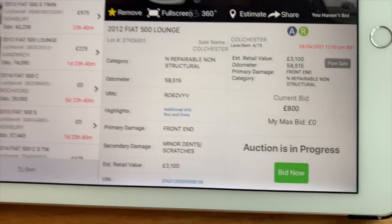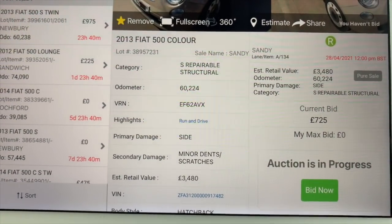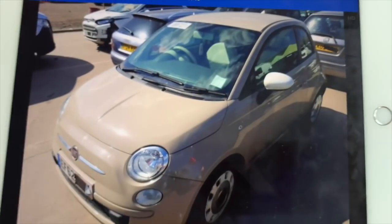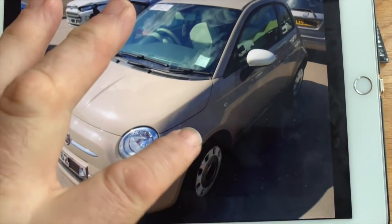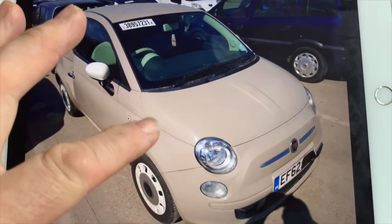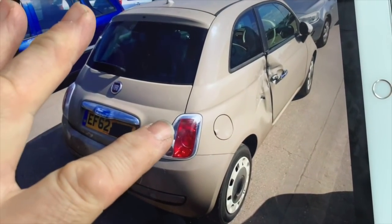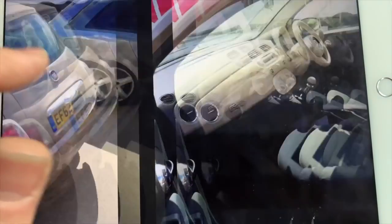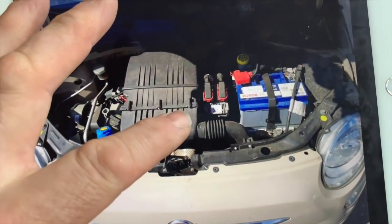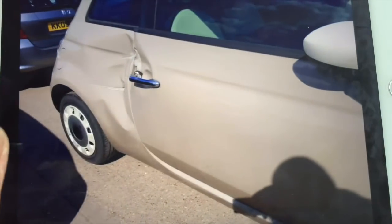There is another one, this one in Colchester. There is another one in Sandy today as well, which is, you know how I like a colour therapy. This is a colour therapy in that colour as well. We'll have a quick scroll through that. There is rear panel damage though, so it means body shop again. That's quite bad, isn't it? New door and all that damage, which of course can be repaired, but it slows everything down for me. I want cars that I don't have to take to the body shop because it just slows it down.